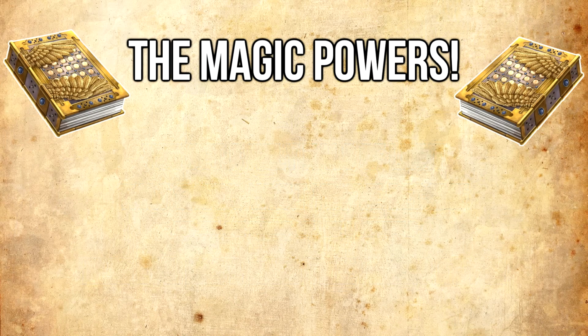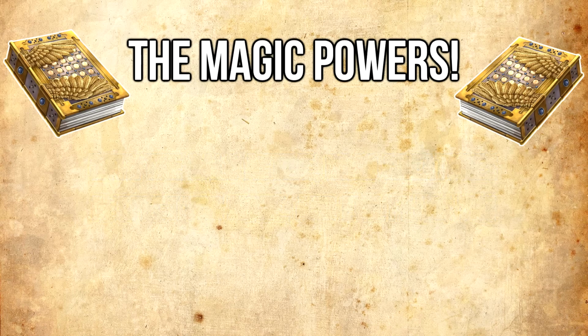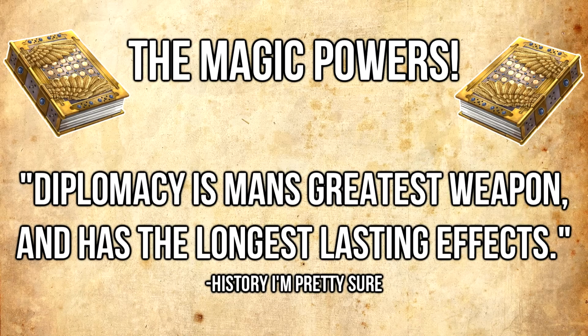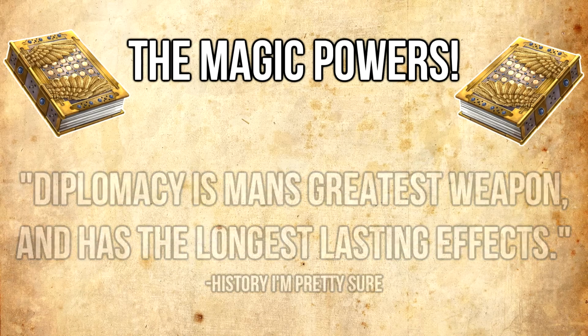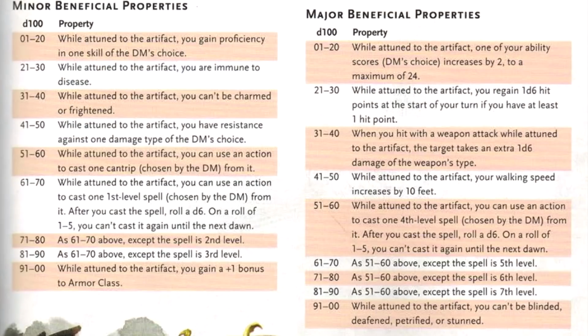You also double your authority and ability to communicate with both good and evil creatures, which I think is the book's biggest boon. If you can convince people to change their ways, you will win every war. That's my hot take.